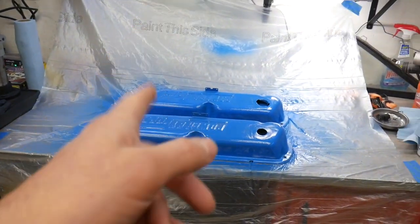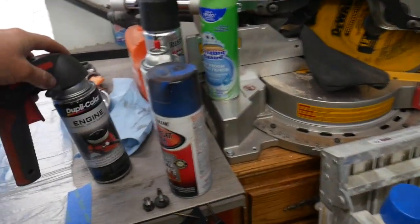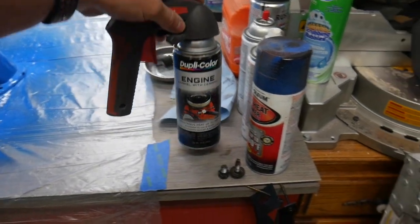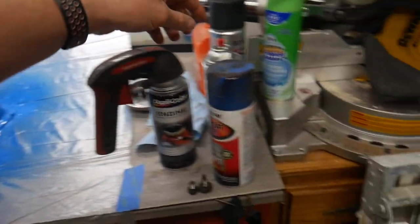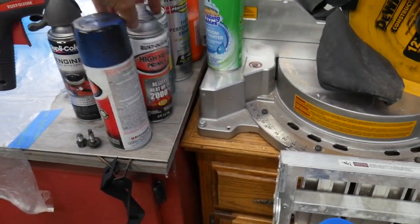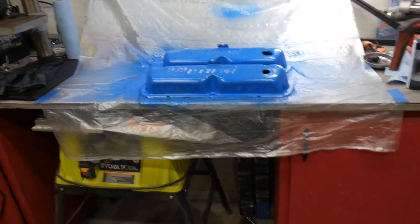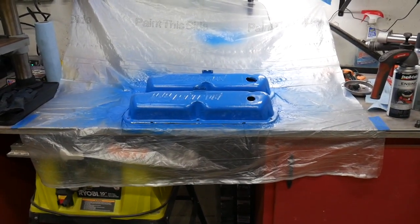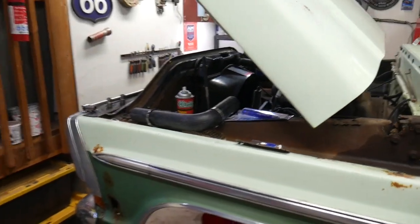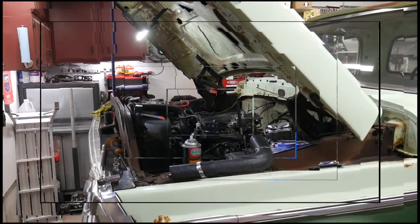As soon as these are dry, I'm going to put another coat on those. I want to get 2 solid coats. I am using engine enamel so that it's kind of a high temp. I did put high heat primer on it as well. So those should remain good for a while. Got to get busy. Lots and lots to do.